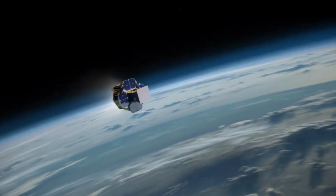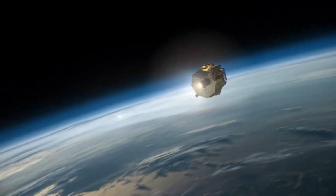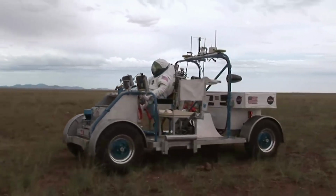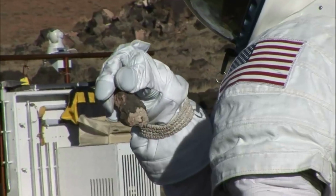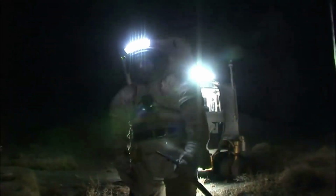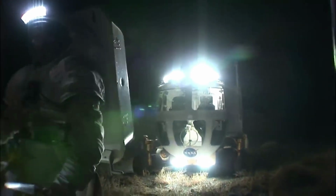NASA knows its charge is bold, and to meet it, they must employ innovative development approaches. At every milestone, they will need to learn and improve their technical methods. The agency's top priority is the safety of its people, not just the astronauts who they send on these missions, but also the thousands of workers on the ground who make it all possible.